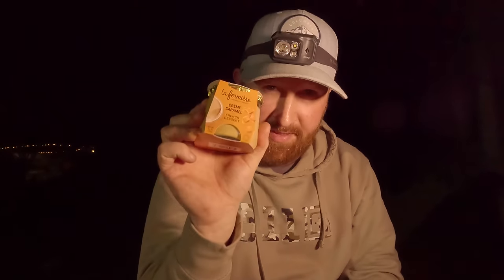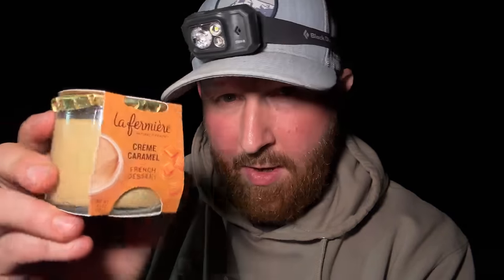Dinner was delicious, you guys. That was amazing. I love simple, easy, delicious meals, especially while camping. Now, I am a little bit full, but I still have room for some dessert. I have creme caramel, or is it creme caramel? I'll let you decide. I say caramel. That's what I say, because you don't caramelize anything, you caramelize stuff.